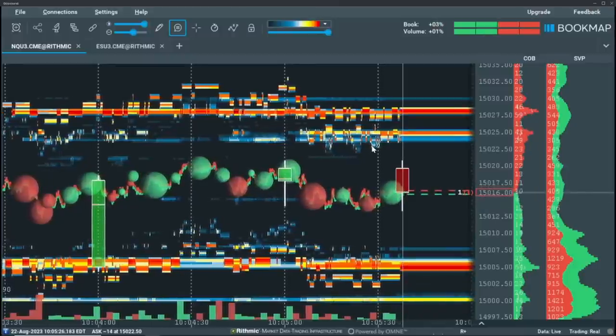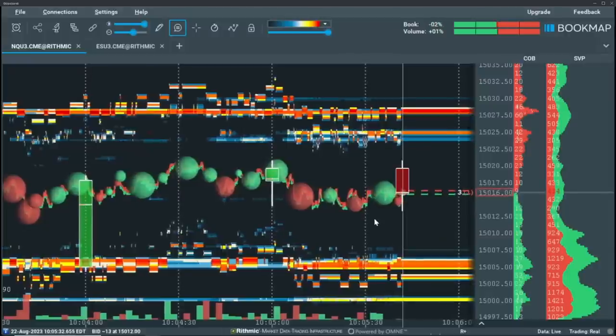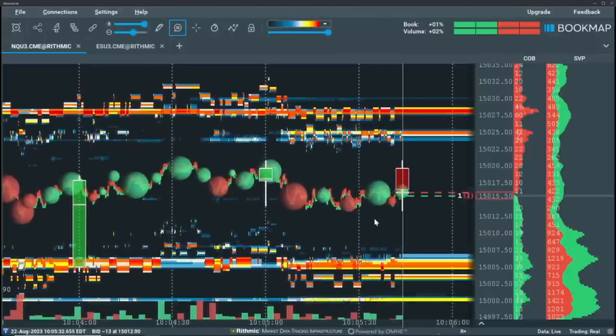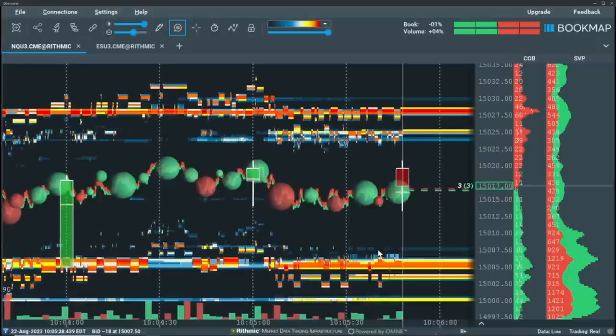We've seen massive orders just pop up on the Bookmap out of nowhere, and we've seen 30, 40, 50 point moves happen right after that. So I'm always keeping an eye on the Bookmap.